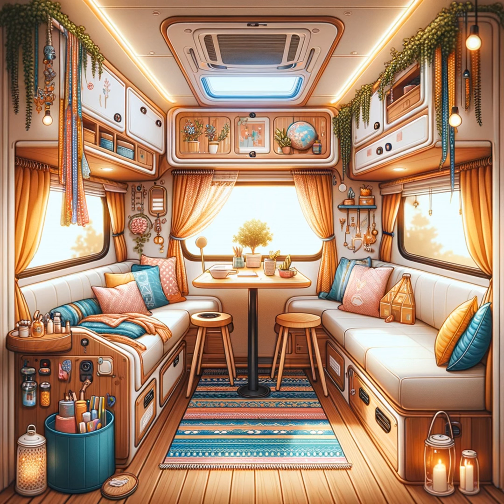4. DIY no-sew curtains, windows dressed to impress. The transformation. Windows are the soul of your RV, offering views of the ever-changing landscapes. Dress them up with no-sew curtains made from your favorite fabric.